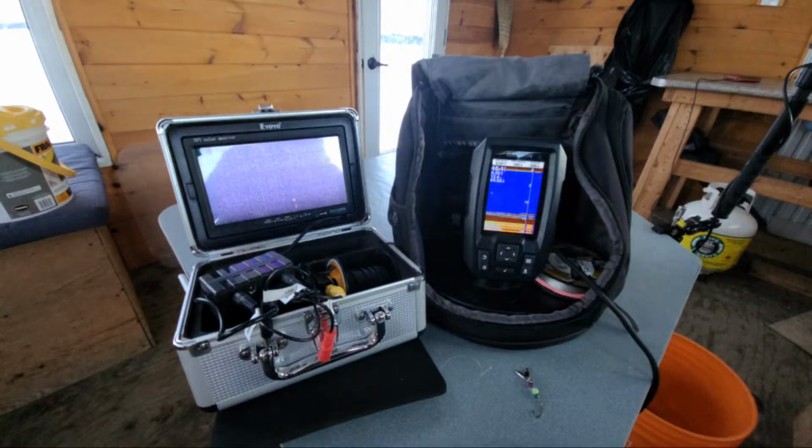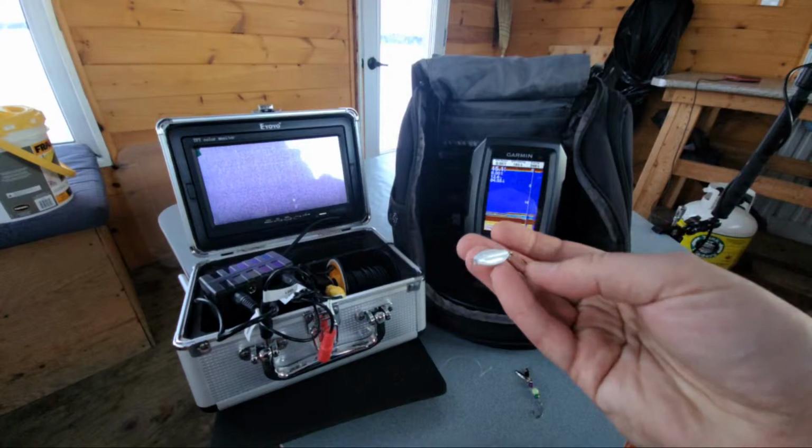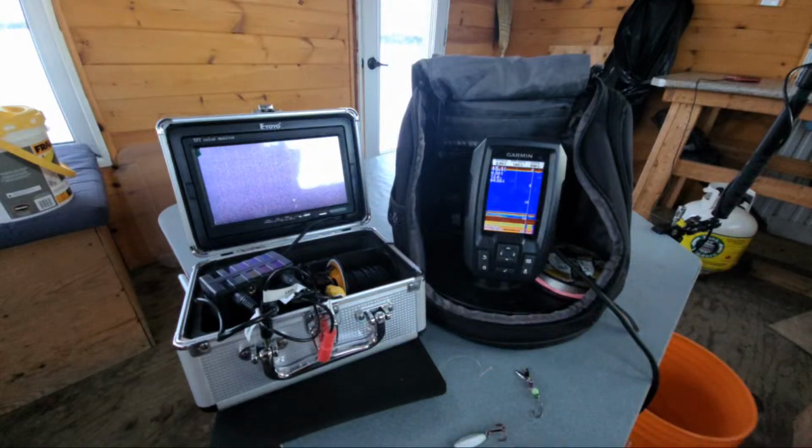I got this buckshot rattle spoon. That's another absolute favorite of mine. Since this fish seems to not want to go with my minnow clapper, let's try a buckshot spoon. Oops. Okay. Sometimes you can't go wrong with those buckshot spoons.